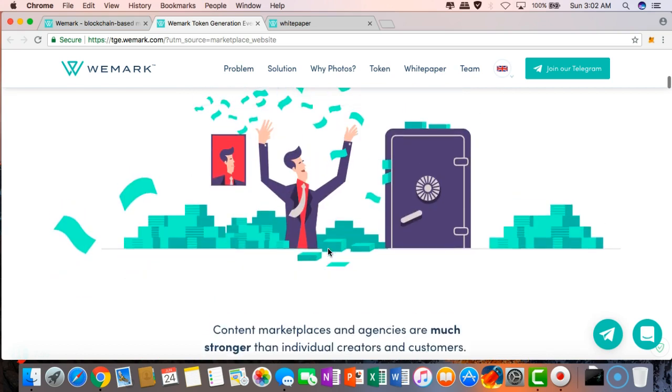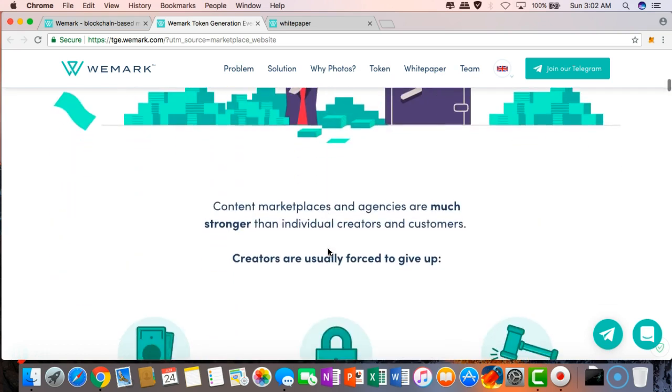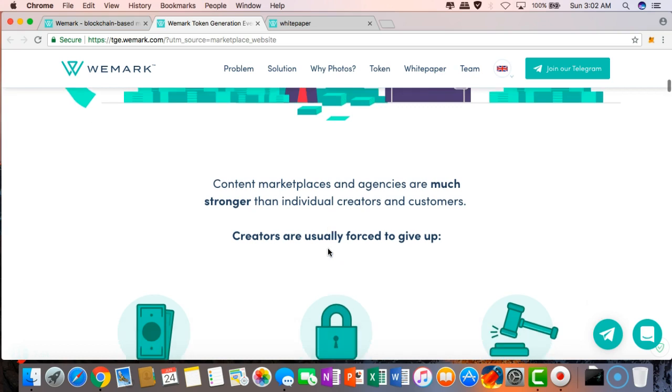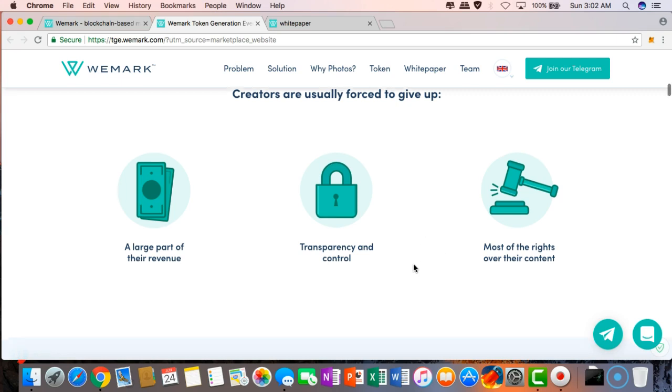So until now, it still comes into play. The content marketplaces and agencies are much stronger than individual creators and customers. So as a result, these creators are usually forced to give up a large part of their revenue, transparency and control, and most of their rights over their content. This is what I'm talking about, guys. The problem, the issues that we have as photographers. So I think we really deserve better.